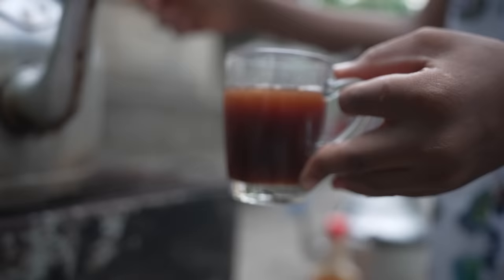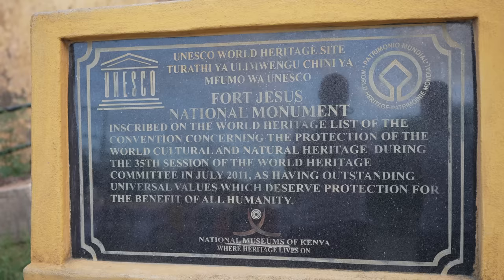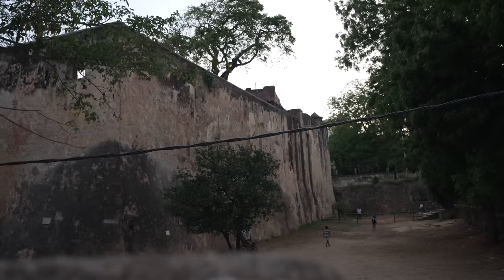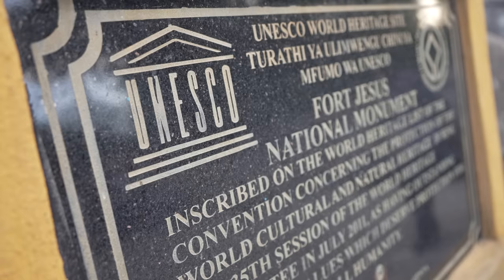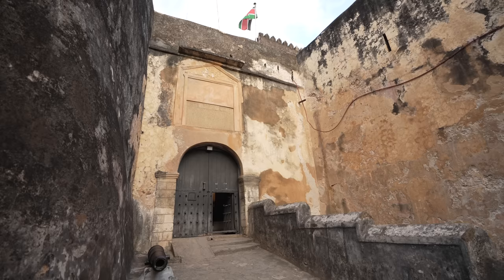Yeah, kahawa. And right here we have the UNESCO World Heritage Fort Jesus National Monument. I think it's closed, unfortunately. But look at this beautiful site here. Definitely got to visit. It's closed, right? Yeah. It closes at 6, and it is 7:57. Yeah, it's unfortunate, but it's beautiful, right? From there, you have great views of the whole city.